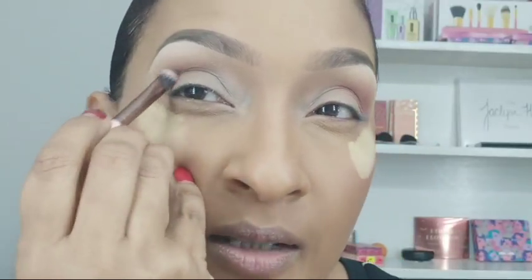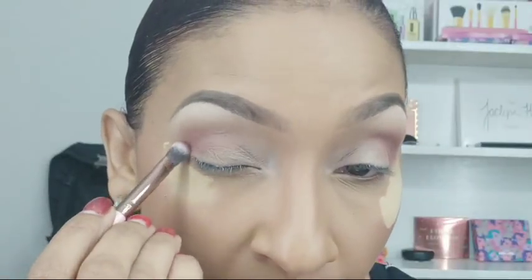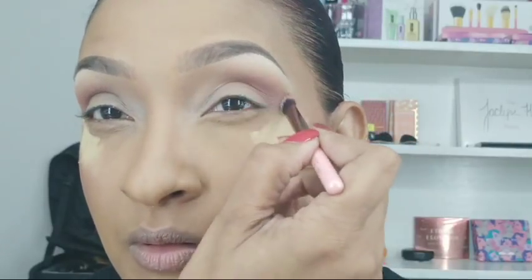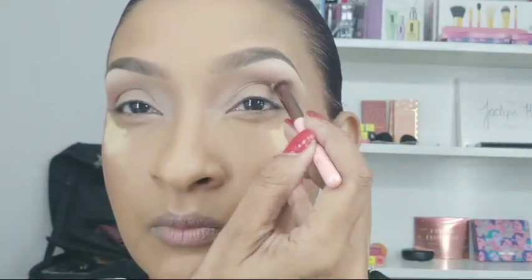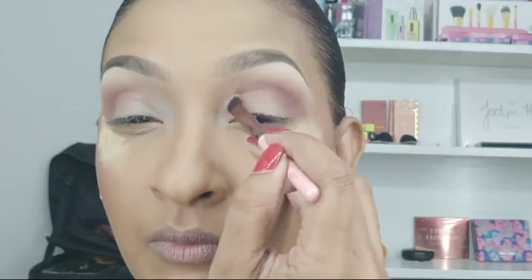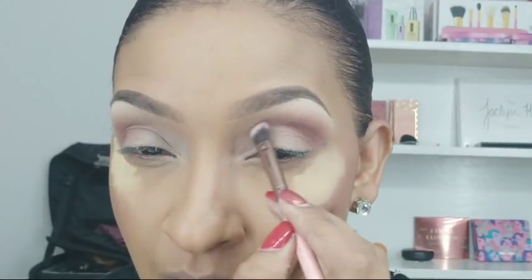These Luxe brushes are soft, really soft. So you have to build these shadows. While you can get a decent color payoff from them, you have to build. It is going on smooth. I'm not getting much skipping. All right, I'm going to go back with the brush from before and just blend that out a bit.